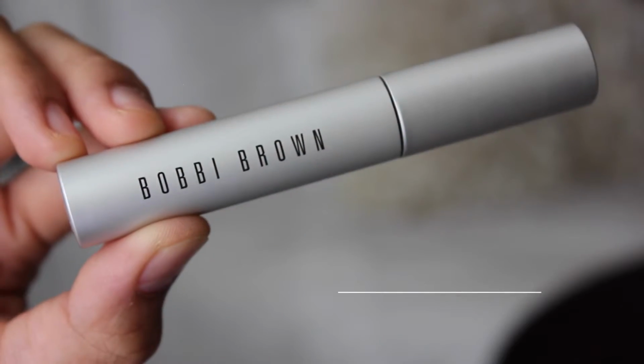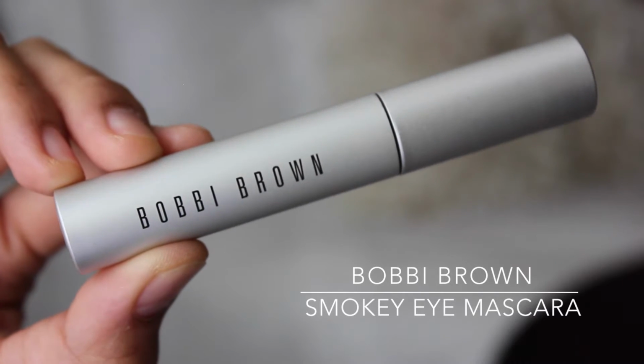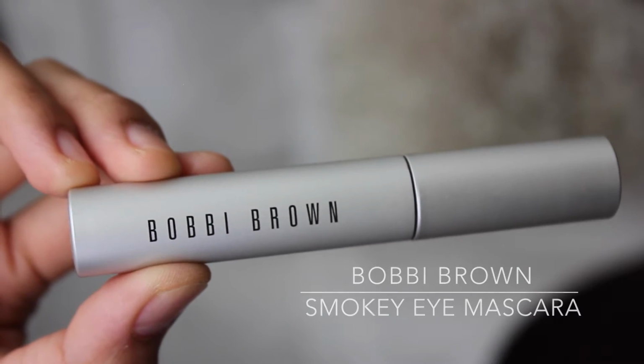Bobbi Brown's Smoky Eye Mascara is one of my favorite mascaras, and it's also a crowd favorite. Everybody seems to enjoy this mascara, including myself. So this is it right here. It is a silver tube and it's just amazing. It's called Smoky Eye Mascara, and it's got a really manageable brush. As you can tell, it's not too big or too small. And I like this mascara a lot because it's not a wet formula. It's somewhat of a dry formula, so it doesn't clump up.